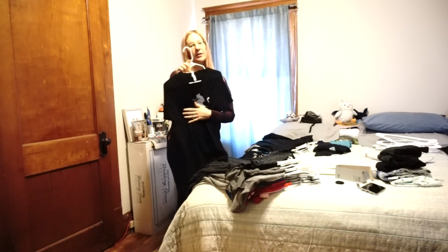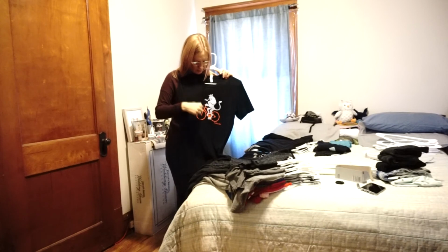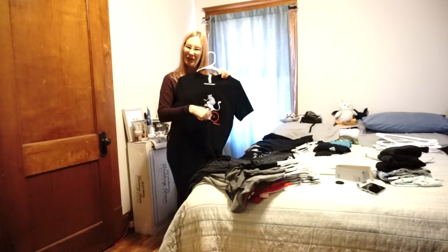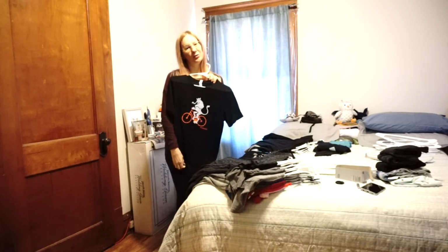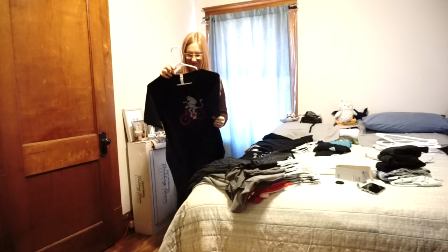Anyway, this is my Hollander shirt. It's sort of self-explanatory. It's the Dutch Lion riding an orange bike. Blue Dutch Lion, orange bike, Hollander. We're keeping this. I love this shirt. This shirt makes me really happy. Makes me really happy to wear with my orange Adidas track jacket. Yeah.